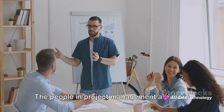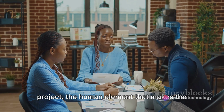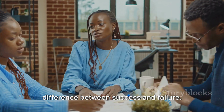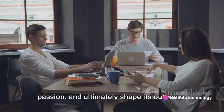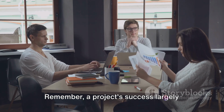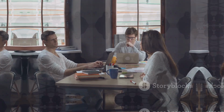The people in project management are more than just cogs in a machine. They are the heart and soul of the project, the human element that makes the difference between success and failure. They bring the project to life, infuse it with their energy, creativity, and passion, and ultimately shape its outcome. Remember, a project's success largely depends on its people. Now let's move to the second P, process.